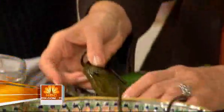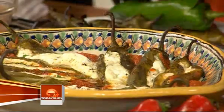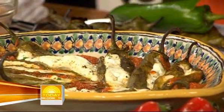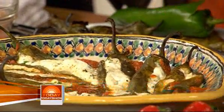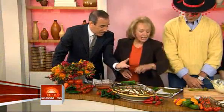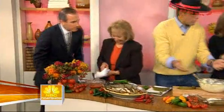Hey, look at that. Tell me about the cheeses. The cheeses are Mexican. Well, part Mexican. It's goat cheese and Oaxaca cheese. And the Oaxaca is like a mozzarella. So it cooks the same way, but it's got a wonderful flavor. And real quickly, the tomato sauce, just like any Italian tomato sauce? Tomato sauce. They look delicious, okay? Let's move on to the fish.